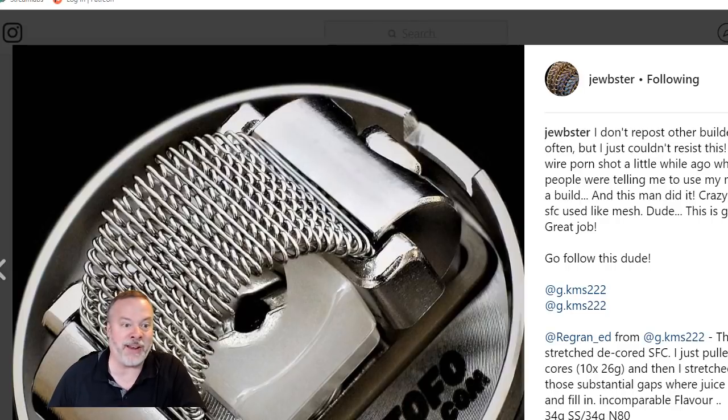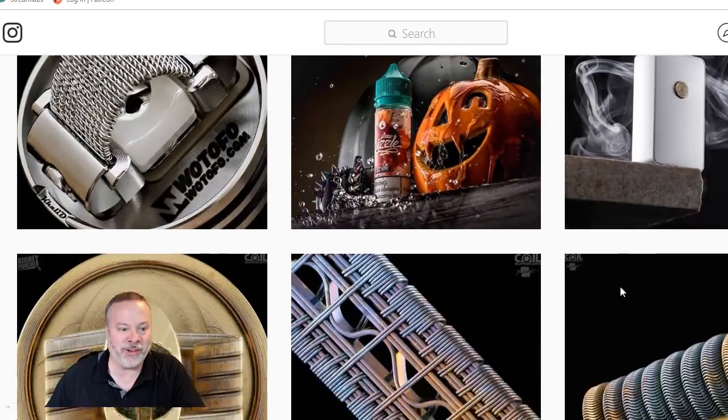I don't know what that ohms out at. Probably pretty low. I don't know if it'd be vapeable, but 26 gauge without, and he stretched them out. Yeah, I would assume it'd probably be pretty low, but I don't know for sure. Without the cores in there, it may not be. But absolutely, such a cool idea. Great photo, and really making that Profile RDA look beautiful.